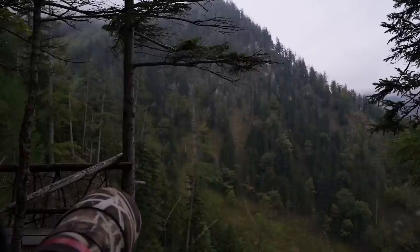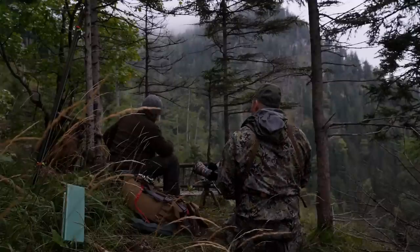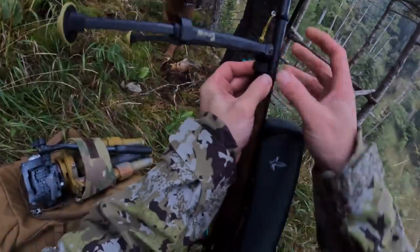Into the thicket and down around here. But I think we should pack our stuff together. It's only now.